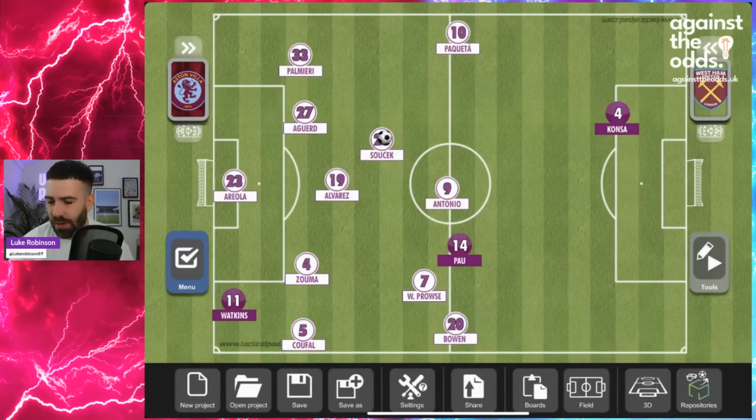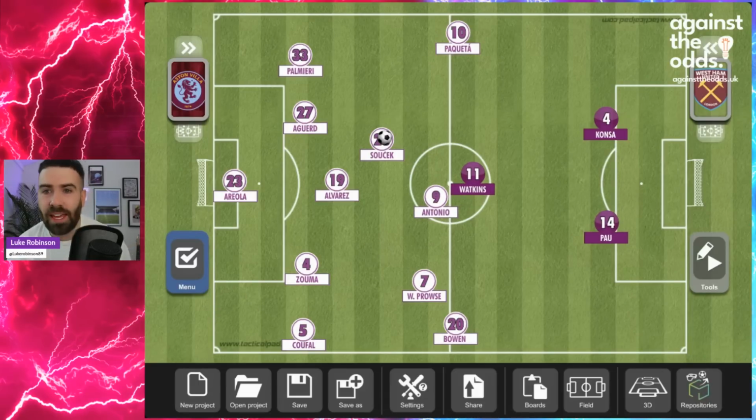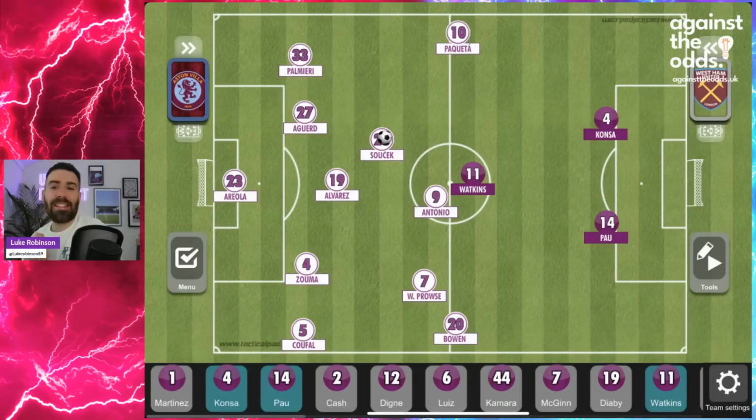So what I'm going to do now is our predicted lineup, and I'm going to have a look at what I predict, and then I'll try and have a little look at how I think we can beat and get the result at home against West Ham United.